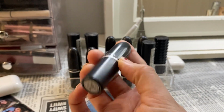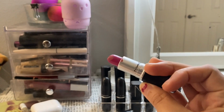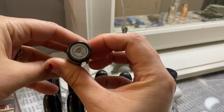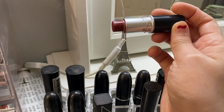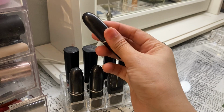This one is MAC Girl About Town. Girl, look at this pink. Oh my god, this is so old. Oh my god, my nail, could you please? This one is Retro. Ooh. Man, I used to love this lipstick. It's such a pretty color, but yeah, it's old and retired, like me. Goodbye.